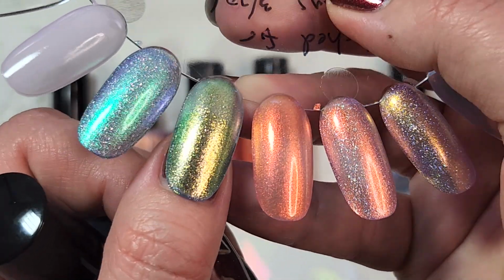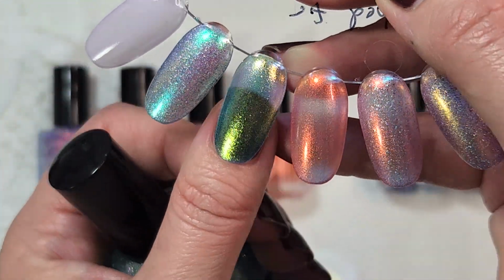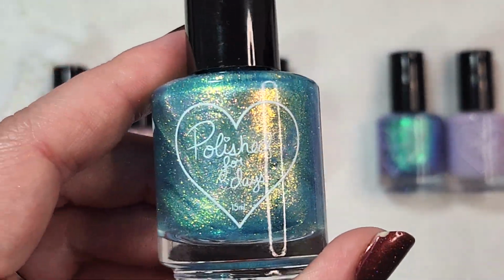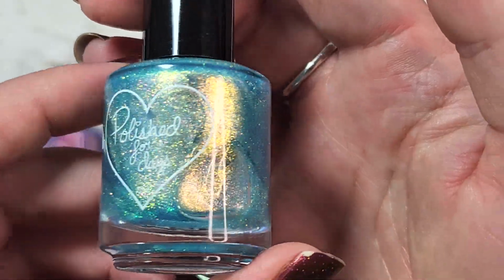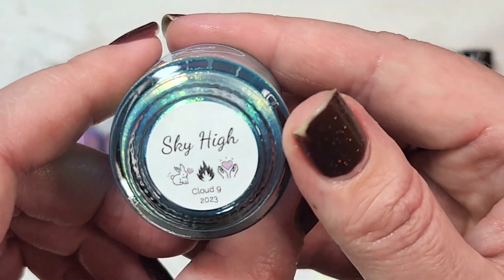It's so amazing. I really enjoy how these look on the nail. Yeah, that is so gorgeous. This is another one where I feel like you could put this over another color and play around with layering it. But yeah, the shimmer on this, absolutely gorgeous. So that one is Sky High.